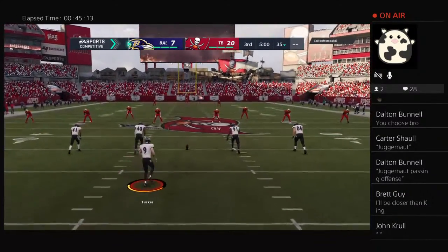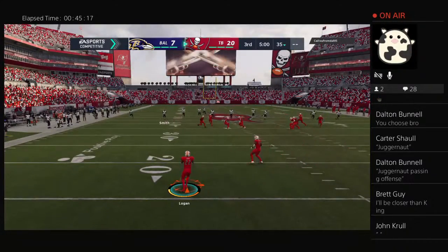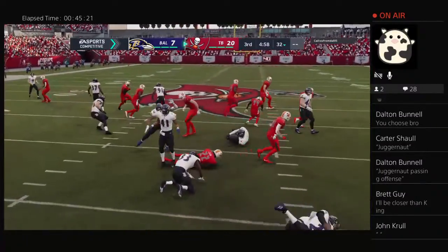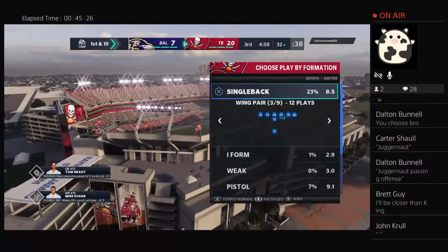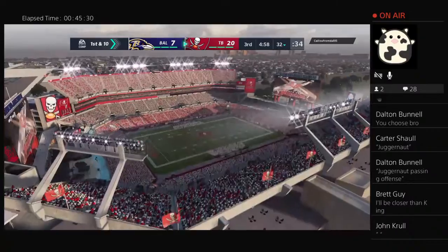Justin Tucker to kick off for Baltimore. The Bucs with a lead, and they'll get the football first as the second half is underway. This is T.J. Logan to return it. Oh, a dangerous return man showing it here. T.J. Logan on the return. The Bucs take over 1st and 10 at their own 32-yard line.